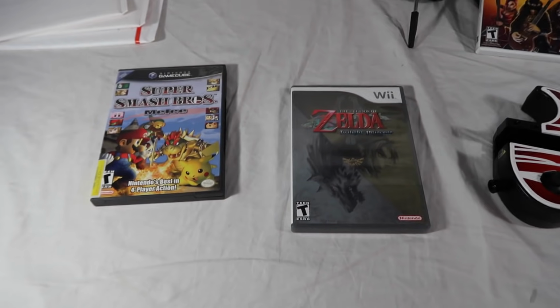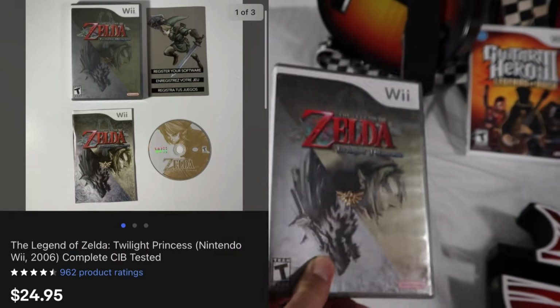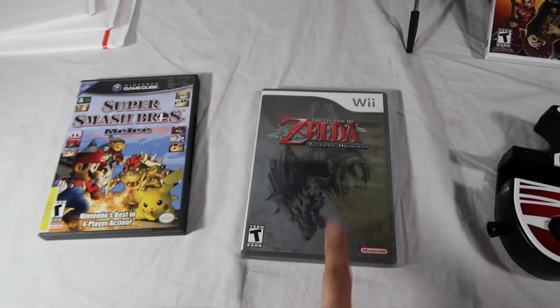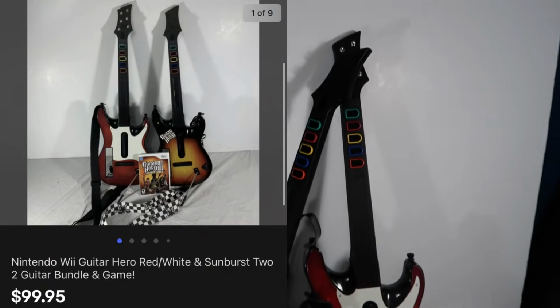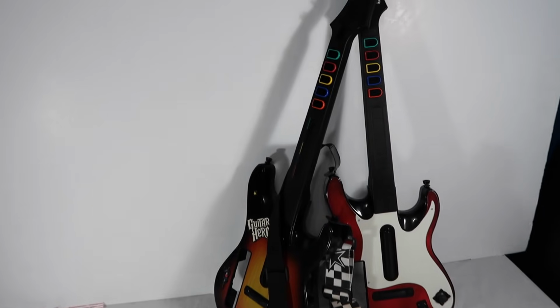This first one I wanted to cover is the Zelda Game. We have $5 allocated to it and it sold within a day for $25 shipped. It costs about $3 to ship out these video games with first class. We also had these two guitars with Guitar Hero 3 for the Nintendo Wii sell within about 4 days for $100 shipped, and we allocated about $25 into this set.